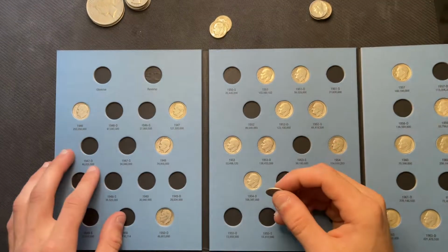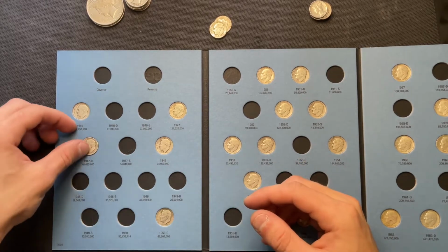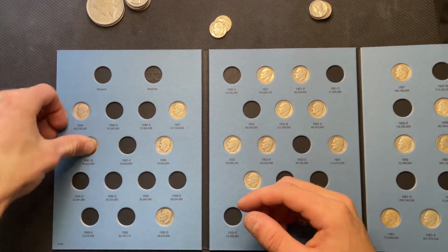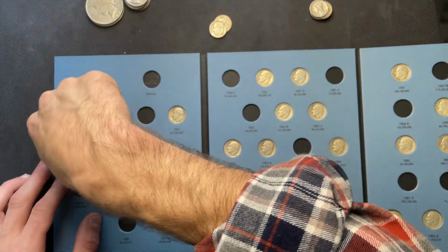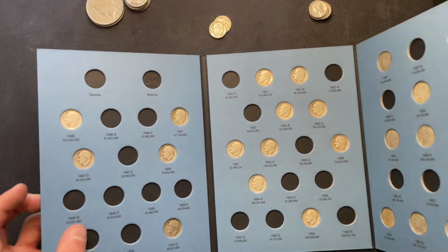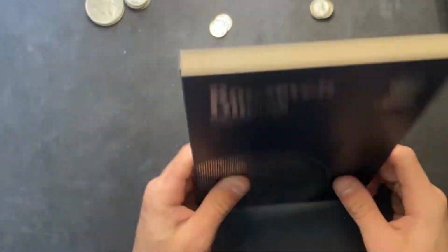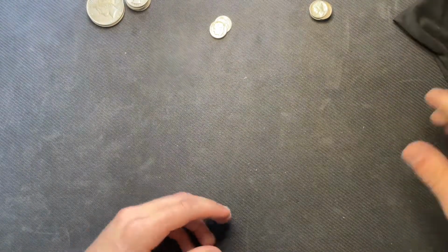1947D. Cool, we can fill one at least. That's all that matters. Personally, I think the dime will be the fastest one that I fill, or at least the Roosevelt Dimes, but who knows. All right, that's cool. At least we got to fill a few pieces of our books. That's always a plus.